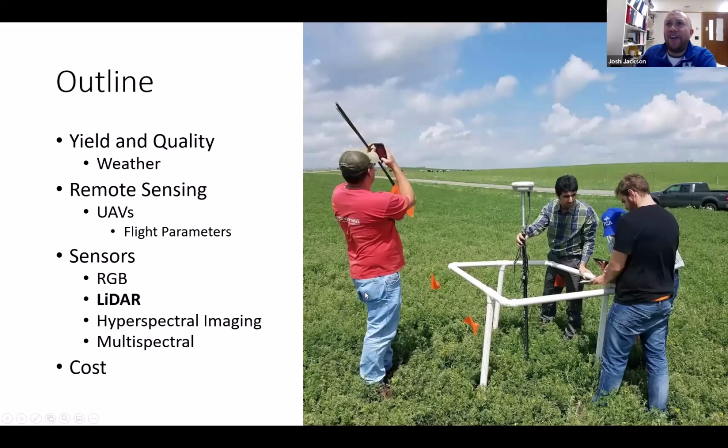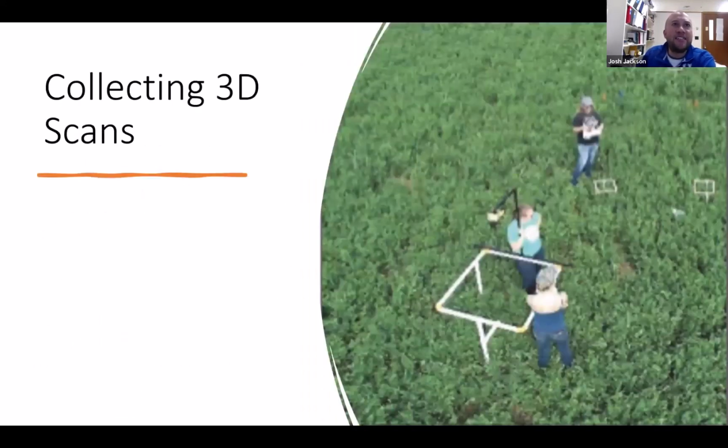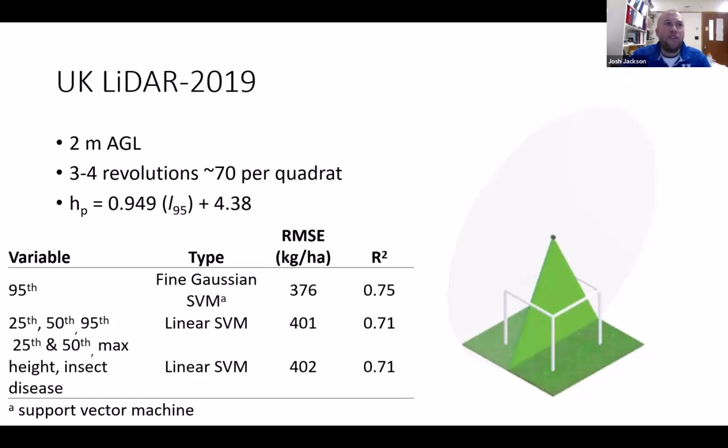So we also did some work with LiDAR, collecting some 3D scans as well. For this case, we had our 2019 study. We were at 2 meters above ground level. We had this fixed to our quadrats, and we did 3 to 4 revolutions, about 70 points per quadrat. And we're able to estimate the 95th percentile for our height, which was actually able to provide our best estimation of our crop yield, at least from a LiDAR standpoint. From our data, we tried pulling more and more insect height, maturity, other aspects, but our 95th percentile was able to probably provide us our best estimation of the yield.